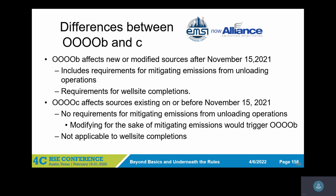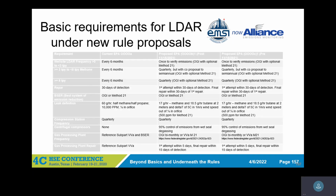As we were saying, Quad B is new sources, Quad C is older sources. They're identical, except Quad C doesn't talk about certain things like well site completions because it's not applicable, because they're old sources. Most likely it's going to be every 6 months, either quarterly or every 6 months, for wellheads that they're going to have to do an OGI.